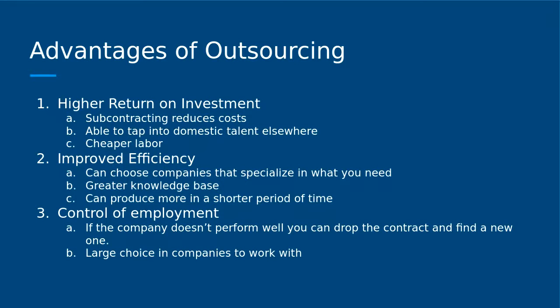Are they more efficient? So I have a list of advantages and disadvantages, and one of them is improved efficiency. But I'm going to cover that right now. Okay, go ahead.